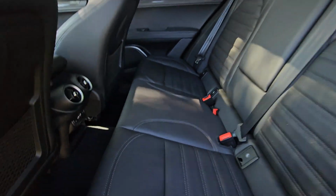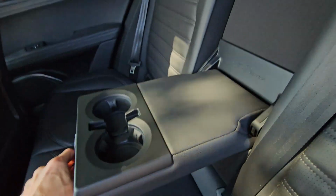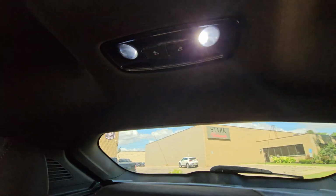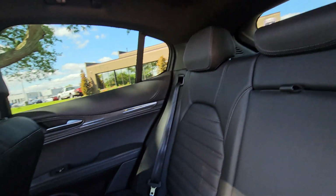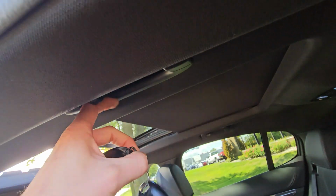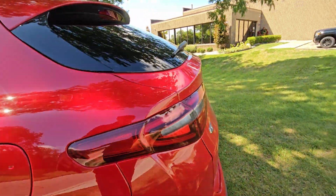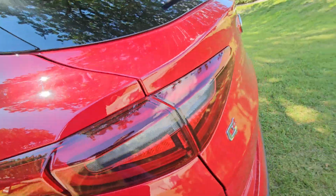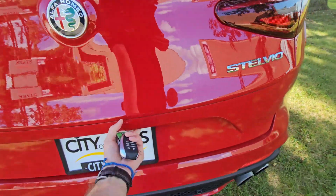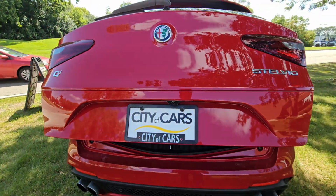Seats are pretty much like new condition. They are heated in the rear, as well as two USBs there for you. Let's lower this down. You got a couple cup holders. I love the location of the lights for the people in the back. Does have the handles all the way around, which is kind of nice if you're having a spirited drive. Fuel system, unleaded fuel. Let's go ahead and open this back up. Where is the button? There we go. Power tailgate.